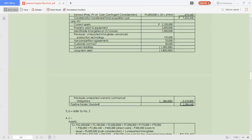So previously unreported intangibles, advanced production technology for 170,000, and then the non-competition agreements for 70,000. And we have the customer contract for 50,000, and we deduct the current liabilities of 1 million and 5.8 million.